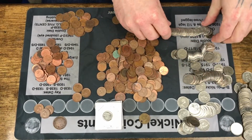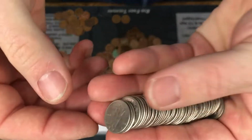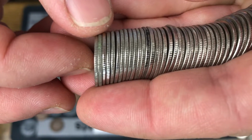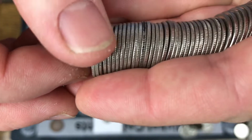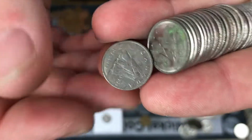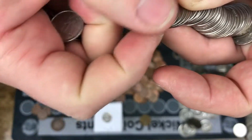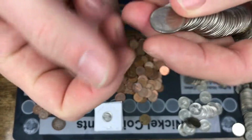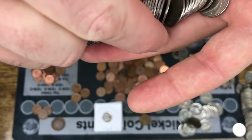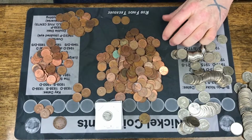Dimes. Holy cow. Look at all these dimes. Very, very cool. Now this one right on the end, just by looking on the end, I was like, is this one silver? It's not. It's a 1968. 1964 or older has got to be silver. So, again, I'm just going to double check, but I doubt that George sent me any silver. They all look about the same. That's a 1974. And I'm going to put this up.